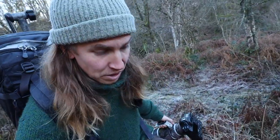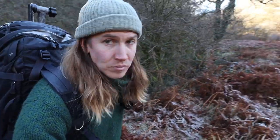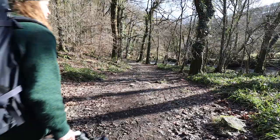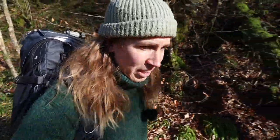Got myself in all the brambles now. Here we go. I love these birds, and it's so nice to come out with a plan and then for that plan to come together. Amazing. There they are. Oh, yes. Oh, just splashed into the water. Okay, cool.